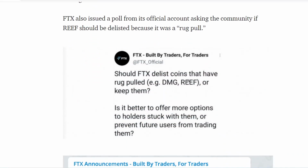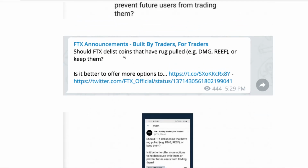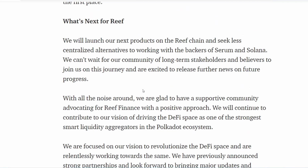Should FTX delist coins that have rug pulled or dump Reef, or keep them? Okay, so this is FTX. So they've now jumped on the bandwagon and saying this. And then should FTX delist? And then they're saying additional threats and legal ramifications are thrown around. Okay, well, this is going to take forever.